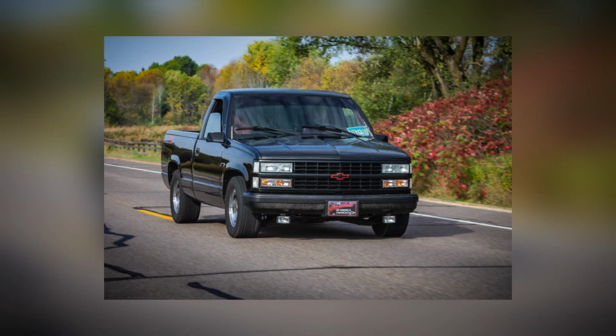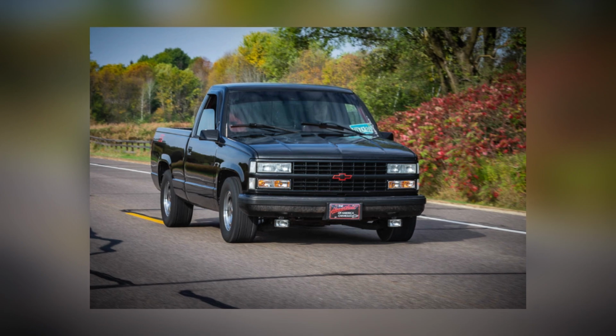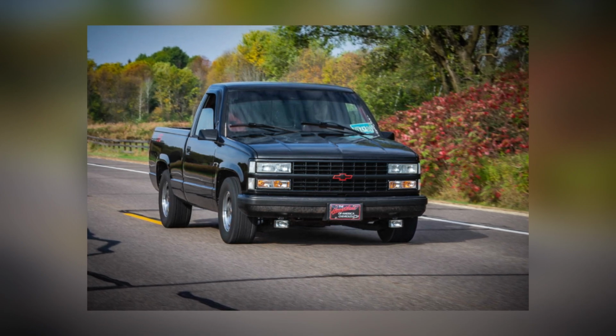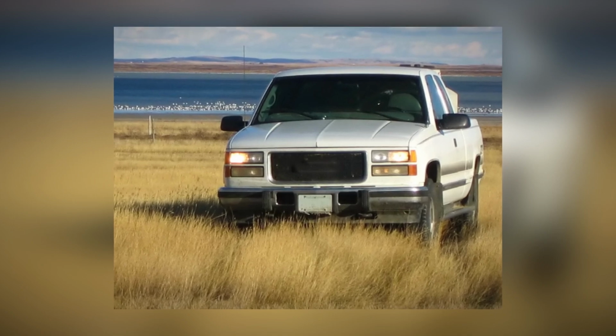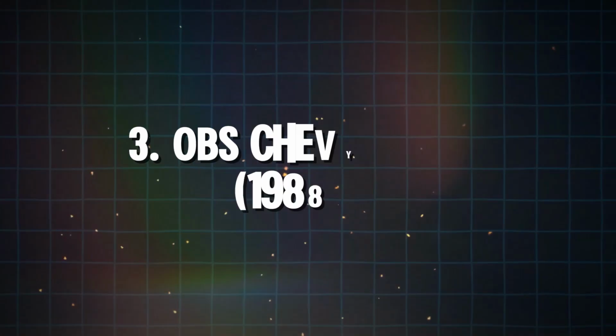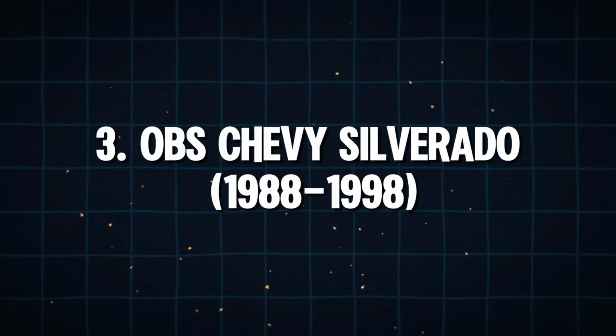But hold up, here's the thing. If you don't mind a few quirky TBI fuel injectors, aka the spider injection, these trucks are as solid as a rock. If you do mind though, just slap on a carburetor and call it a day. Problem solved. 2. OBS and Bullnose Ford F-Series, 1980-1997.